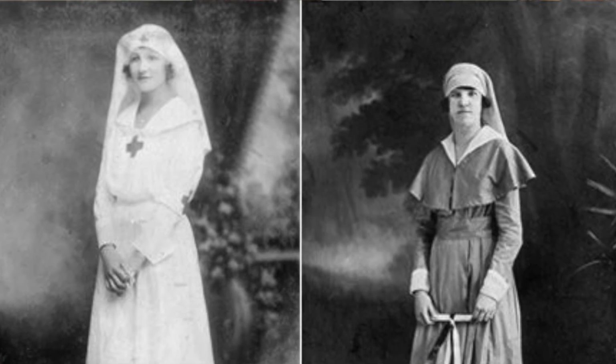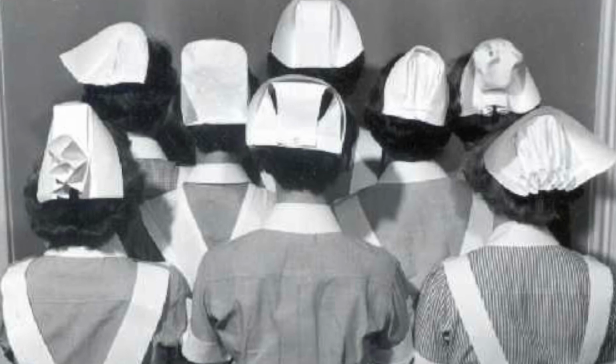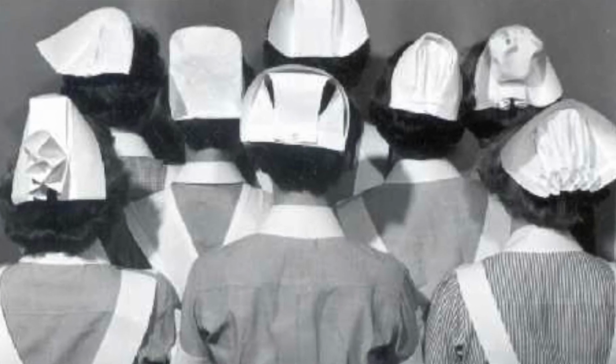The cap kind of took two different routes after being implemented by Nightingale. Either women wore long veils, very much in the style of what a nun would wear, or they wore short little caps on the top of their heads. Florence Nightingale wore a lot of lace caps. In later years, we had nursing schools come in the United States. The first one was in 1837, Bellevue Nursing School in New York. They wore uniforms that included a cap.